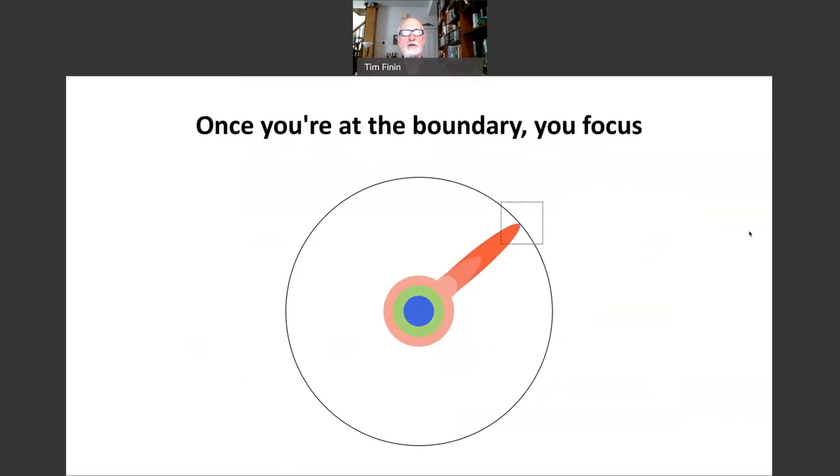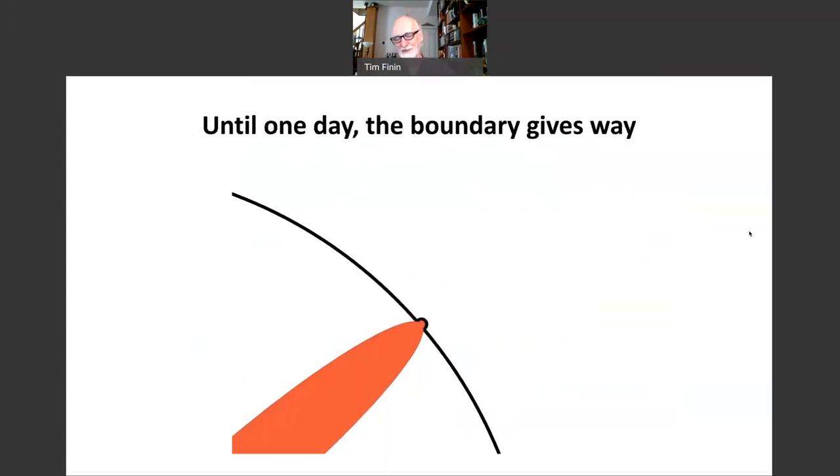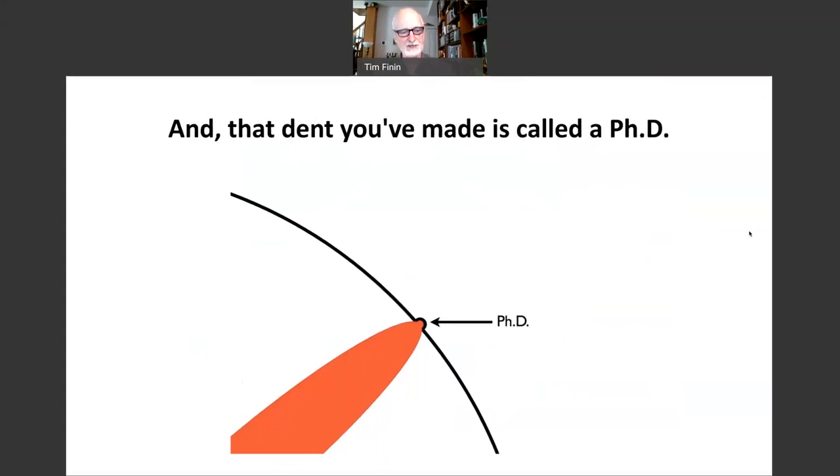And when you get to that boundary, you really focus on trying to advance the boundary, to add to human knowledge. And you push at the boundary. And if you're a PhD student, it may be several years of pushing at the boundary. And finally, it gives way. You've shown something that's new, you've discovered something that's new, you found a way to combine things in a way that leads to something new. And that's your contribution to knowledge. And when you do that, that's one of the criteria for getting a PhD. You have to add some human knowledge.